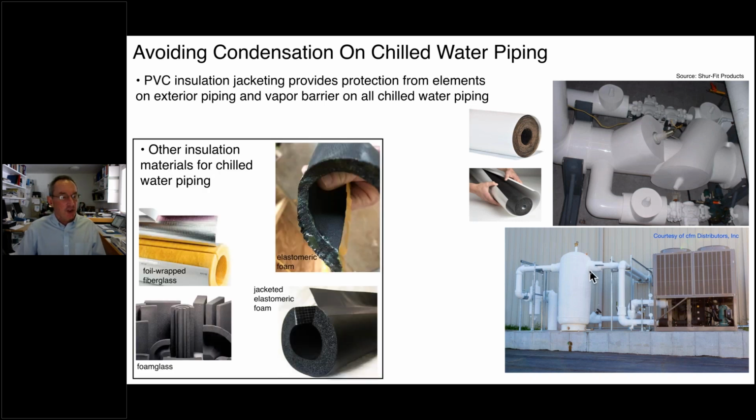And just some other insulation materials. Again, a foil wrapped fiberglass. The foil would act as the vapor barrier. Foam glass, a cellular glass product. Really interesting stuff, totally inert to mold and so forth, but fairly expensive. We can get elastomeric foam that does have a jacket on it. That jacket is primarily for ultraviolet light protection if it's used outside.